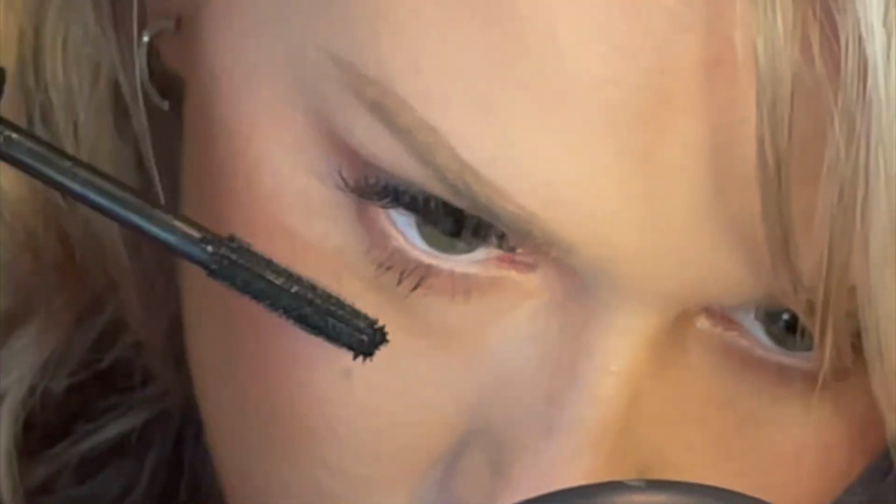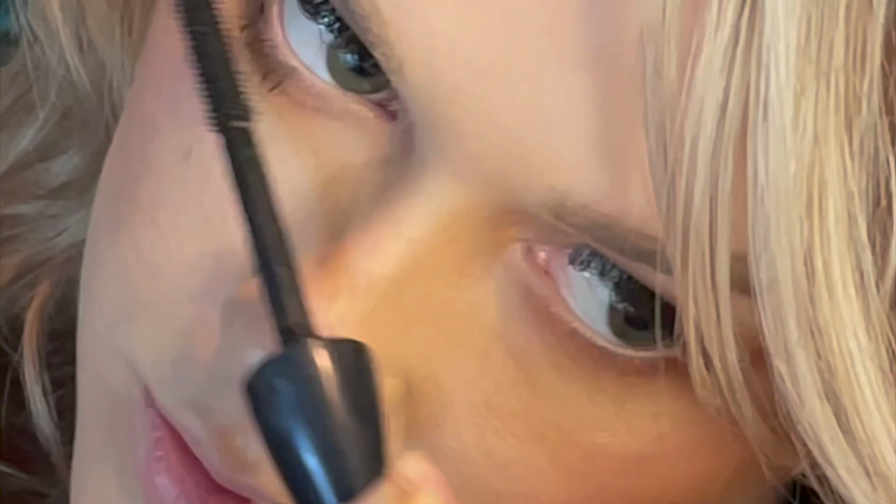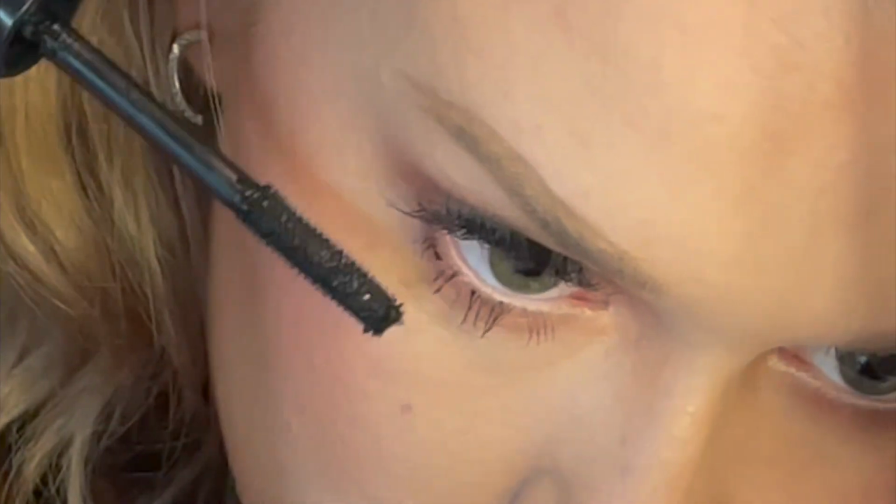So we kiss those bottom lashes with the brush. I got a lot of them, so I want it to look chunky. But like, how much more open do we look?